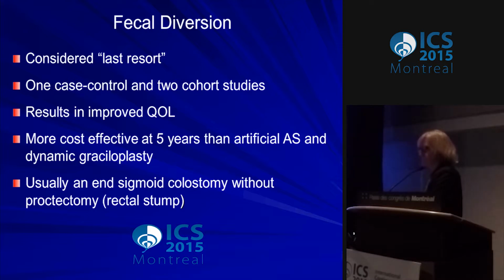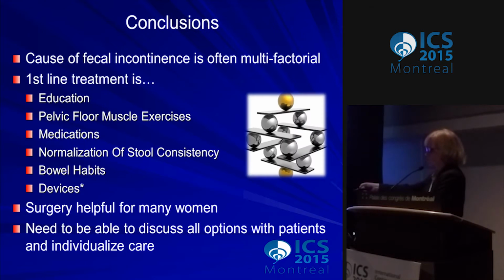It's supposed to be more cost-effective at 5 years than the use of the artificial sphincter. Usually this is an end-sigmoid colostomy. However, we were talking yesterday that we have seen some patients that have an ileostomy, and that creates further things that need to be managed that are quite frustrating to the patient. So you should always have a good idea of what your colorectal surgeon is going to do.